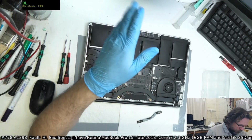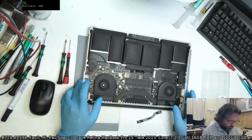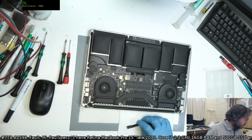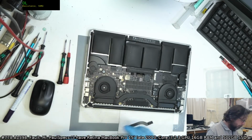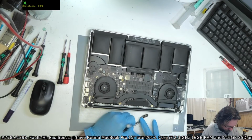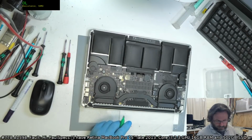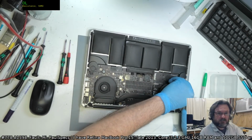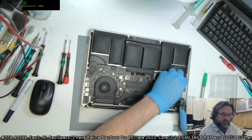Alright, since we do have some sort of liquid damage that's come in, we may as well take the whole board out. And we pretty much always end up down that path anyway. Sometimes it's nice to avoid it. Does not look like that will be happening tonight. A kernel panic.